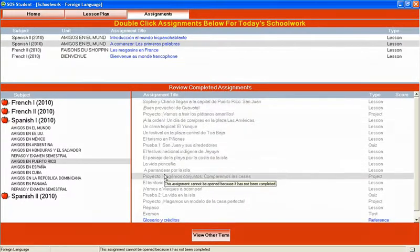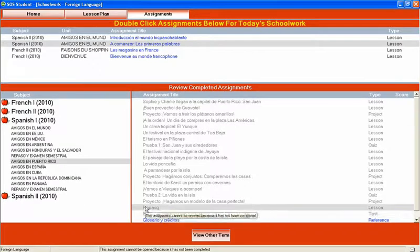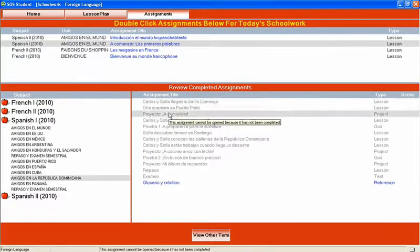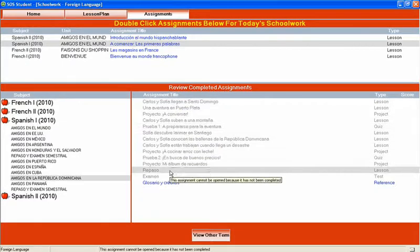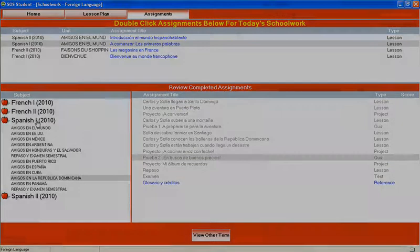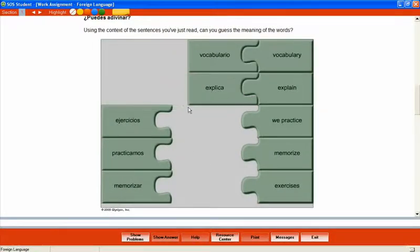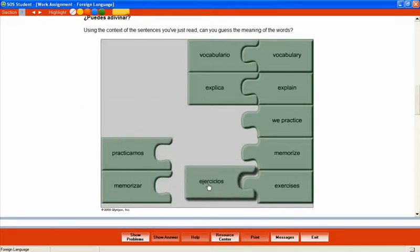The lessons follow twins Sophie and Charlie on their travels to Spanish-speaking countries in Central and South America and the Caribbean. Alpha Omega's foreign language lessons offer text-based instruction, along with a wide variety of engaging multimedia presentations.